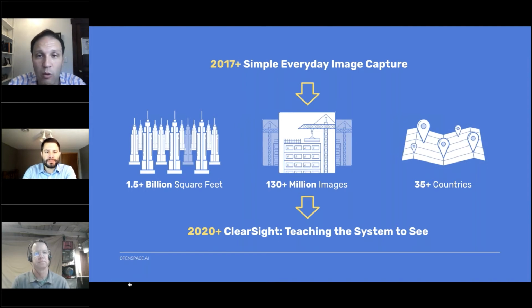And because of that, in our short time that we've been around since late 2017, really 2018, we've captured over 1.5 billion square feet and counting of commercial real estate of various different projects, from hospitals to heavy civil to you name it. We've done everything in between, and because of that, we're able to capture a ton of images.